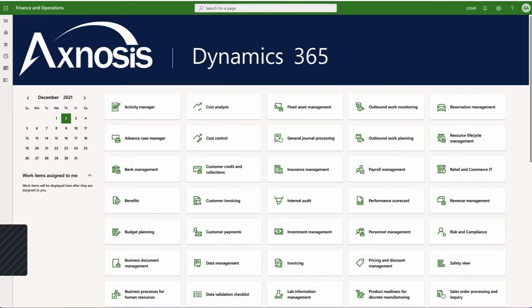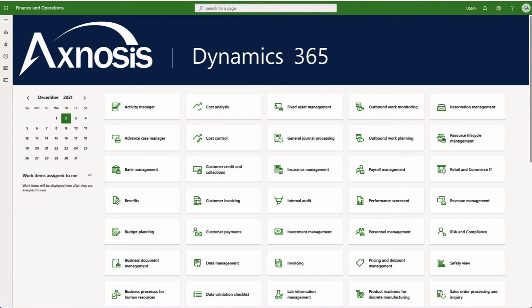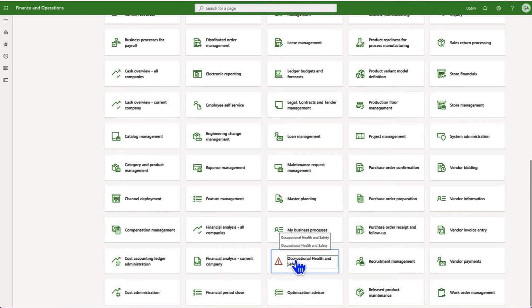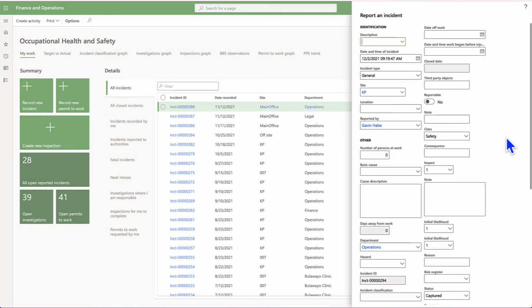So next I'm going to show you how we would capture the lifeboat incident inside our system and initiate an investigation. This time I'm going to start from the front page and navigate through the workspace shortcut. I click here on Occupational Health and Safety, and I get taken to the Occupational Health and Safety workspace. On the left-hand side, I would then click on Record a New Incident, and I will get some information to fill in on the right-hand side.